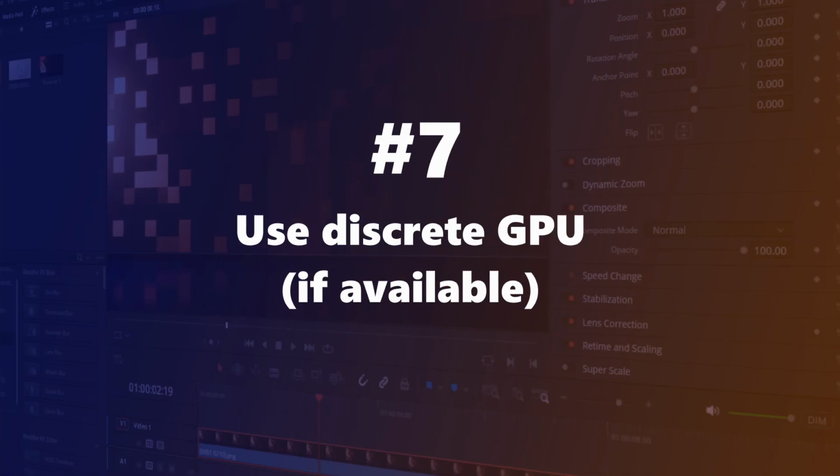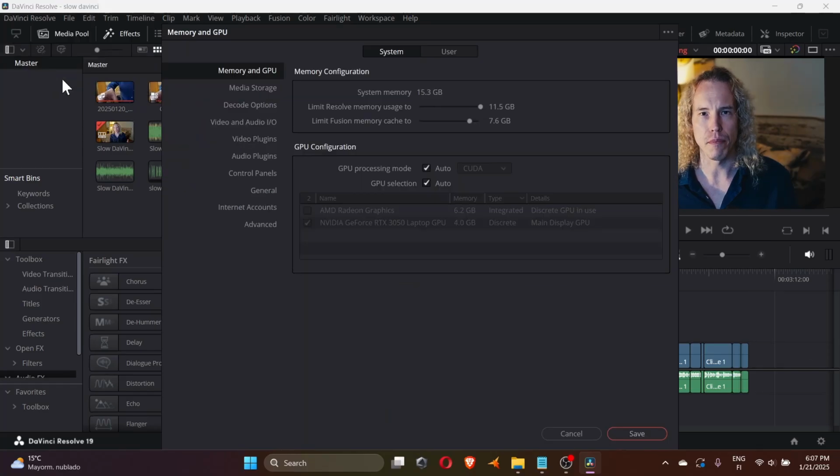Tip number 7, make sure DaVinci is using the right GPU. Check from the preferences, memory and GPU that DaVinci is using the discrete GPU if you have one. This will make editing and rendering much faster.